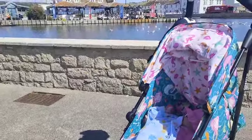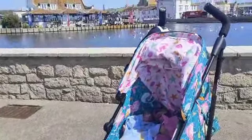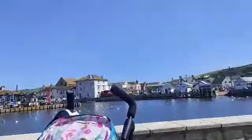Here we are. Someone's nodding off now. I'm not surprised with how warm it is. I wish she wouldn't put that blanket over her face though. But it is really lush. Look at it.